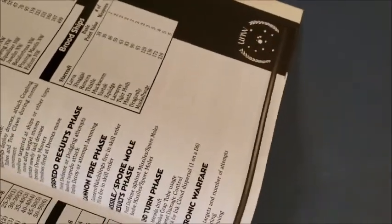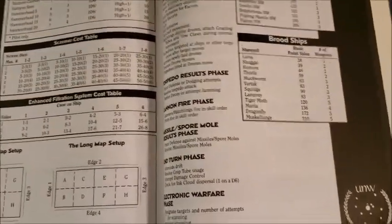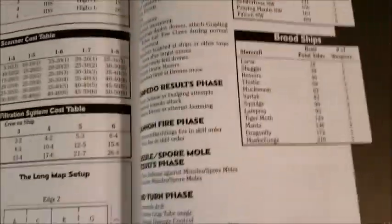And then there's a few others. The pages stick together. Come on. Okay. The Squidge, the Thistle. And the back of the book tells us which of these guys was brand new. The Tiger Moth, the Vartak. And then we always got the new weapon system data table. Your scanner costs for building your ships.